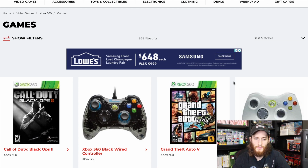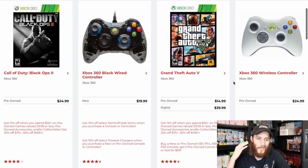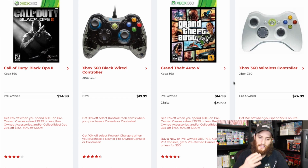I'm expecting some of these. Like I said, Call of Duty Black Ops 2 for $24.99 is probably the best Call of Duty game on the Xbox 360, at least in my opinion. Some people may differ, but I enjoyed that game and I thought it was very fun. Here you've got a wired controller. Don't buy that. Go ahead and get the wireless for $5 more.